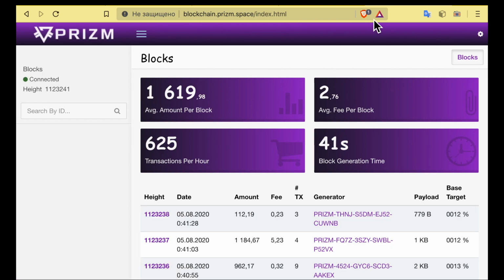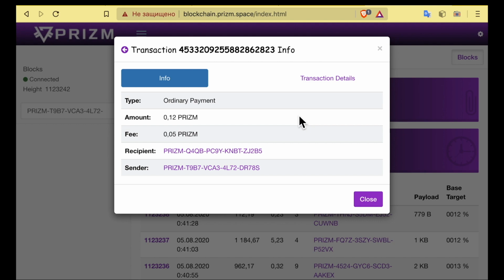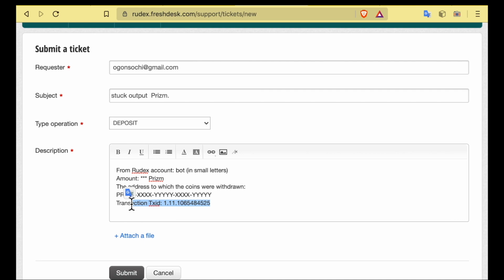In the upper left corner in the search bar, enter the address of your personal PRIZM wallet from which you send coins and click the search icon. A window opens with your wallet transactions. To the left of each transaction will be the time of its completion. By clicking on the time of the desired transaction, a window will open where the transaction number we need will be indicated in the header. The application review period is 24 hours.